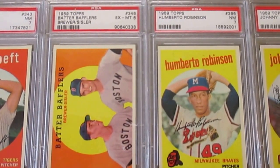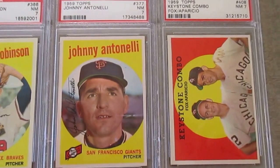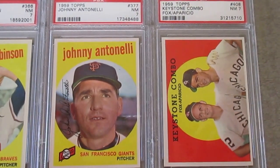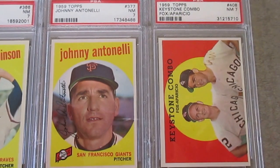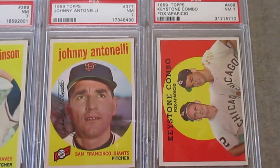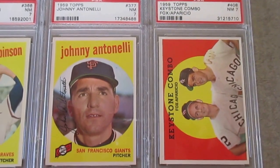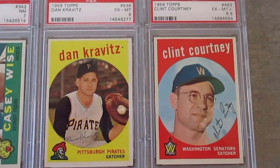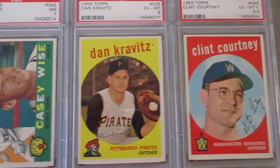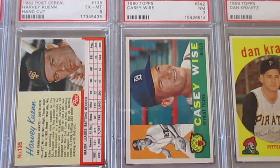A couple more commons here. Johnny Antonelli, he was an All-Star for quite a few years. Decent player. And then here, I like this Luis Aparicio and Nellie Fox, the keystone combo. These guys were the infield for the Chicago White Sox team that went to the '59 World Series and lost to the then-LA Dodgers. And then a couple more nice quality '59s. And then I got one 1960 common here of a Casey Wise, just an infielder who never really stuck in the league.